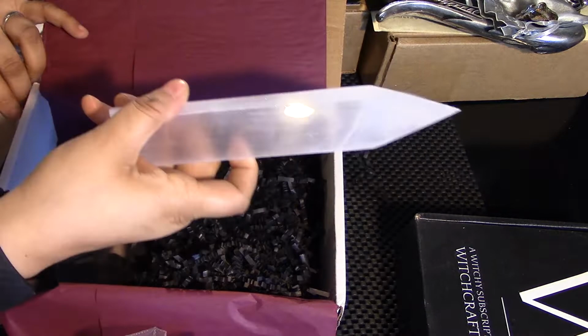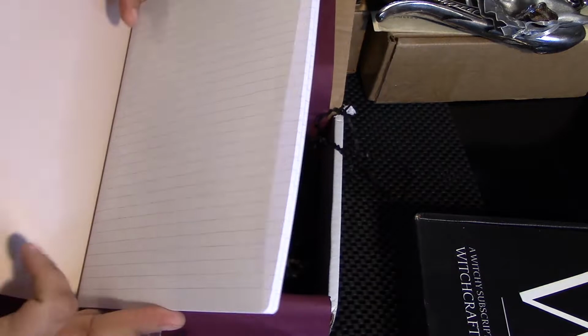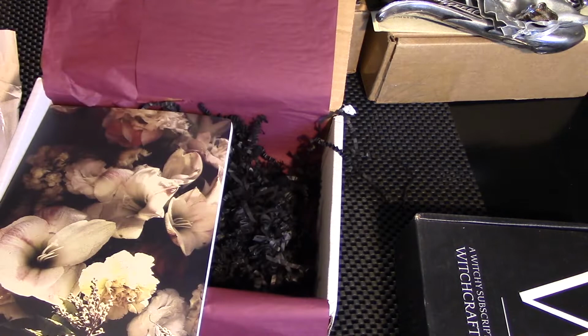Beautiful selenite stick. I'm telling you, this box was a gem. A straight up winner, winner, chicken dinner. This beautiful book to jot your notes in, your tarot notes. I mean, this one, to me, hit it out of the park. This beautiful art is also the insert.